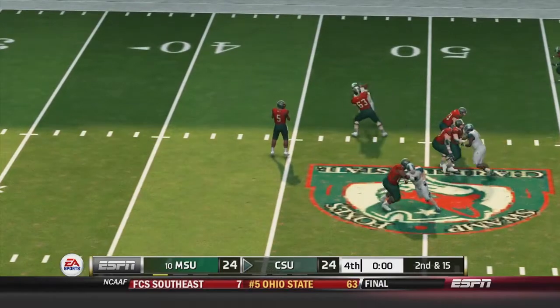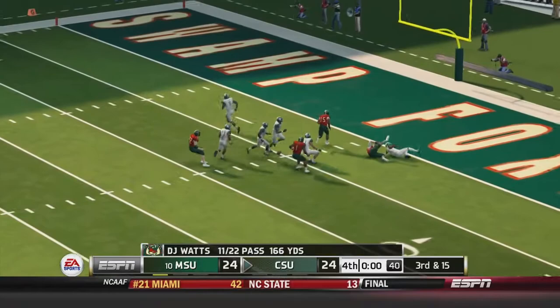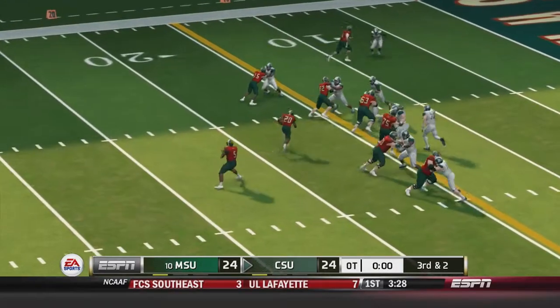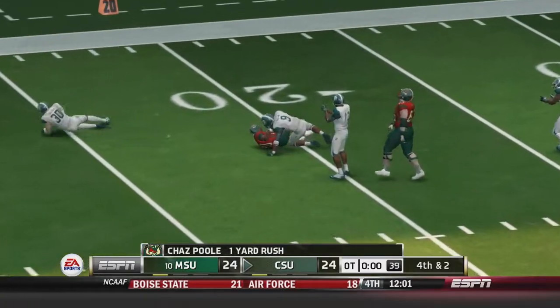Can DJ Watts throw the Hail Mary? And he got him. Oh, he dropped it. That was the game. If he holds on, he could have gotten it for a touchdown. And they just can't get it done. Let's go to overtime here.